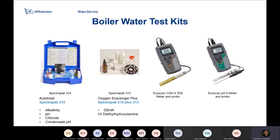We always recommend using conductivity meters and pH meters because if you're using pH paper, if you pull it out too quickly, it doesn't give you the correct result. On the other side, if you're using a pH meter and you don't calibrate it regularly, it again will not give you a good result. So you've got to use best practice on both ways of doing the pH.